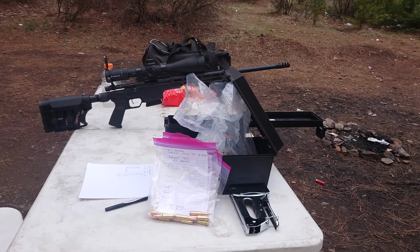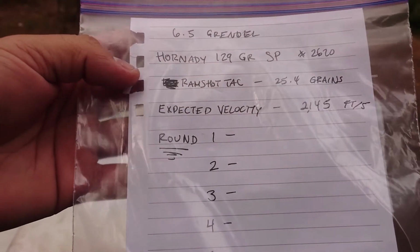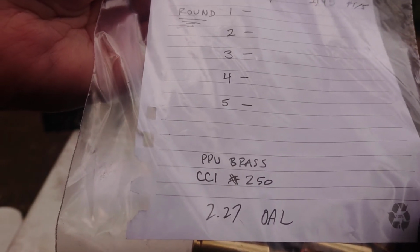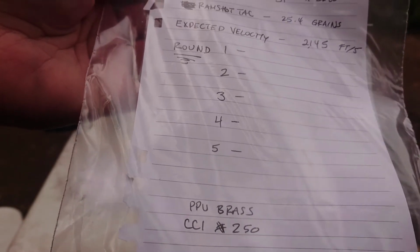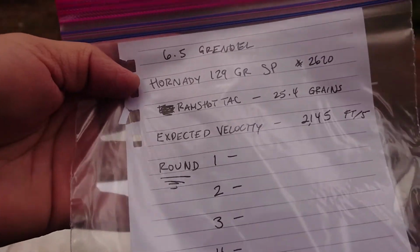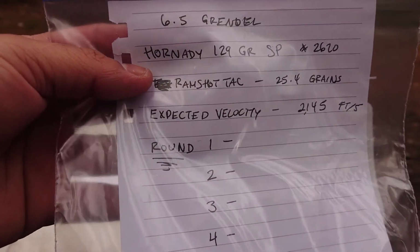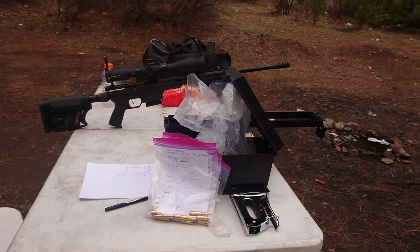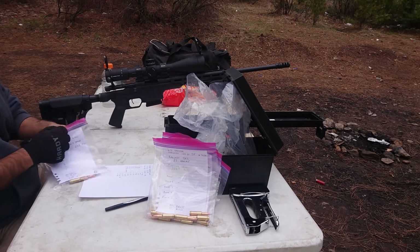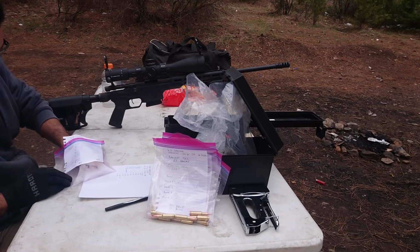I'm back now, and I'm ready to start my first attempt at these reloads. You can see here, this is my recipe that I loaded these 5 rounds with. 2.27 inches overall length, CCI 250 primer. I got reused PPU brass that I shot from factory once. These are 129 grain soft point Hornady projectiles, loaded with Ramshot Tac. This is 25.4 grains. And I'm supposed to be getting 2,145 feet per second out of this, according to the reloading tool. And so we're going to see how close that is.